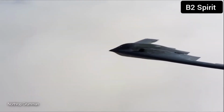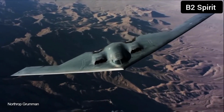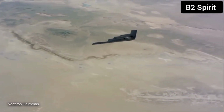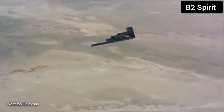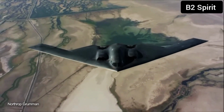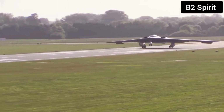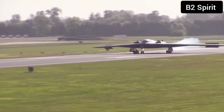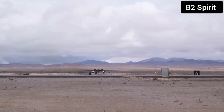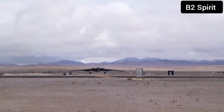The B-2 stealth bomber, also known as the B-2 Spirit, is a formidable aircraft that has been a key component of the United States Air Force's arsenal for decades. With its advanced stealth technology and ability to deliver both conventional and nuclear weapons, the B-2 bomber is a force to be reckoned with. However, even the most advanced aircraft are not immune to accidents and mishaps. Over the years, there have been instances where B-2 bombers have been lost, whether due to mechanical failure, pilot error, or other unforeseen circumstances.